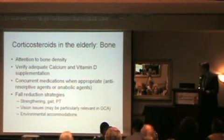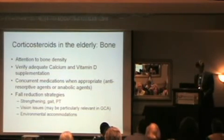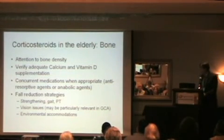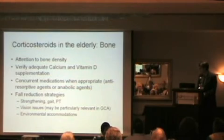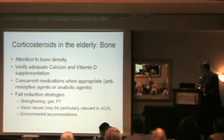You have to look at concurrent medications and use them when appropriate, things like these anti-resorptive agents, things like alendronate, which you know is Fosamax, or other anti-resorptive drugs. There are some newer anti-resorptive drugs. There are these anabolic agents like teriparatide, Forteo, which can build bone, but these things often really can mitigate steroid-induced bone loss, and that's actually relevant in young patients as well, but since the older patient is starting from a lower starting point from a bone density standpoint, we need to be particularly vigilant.